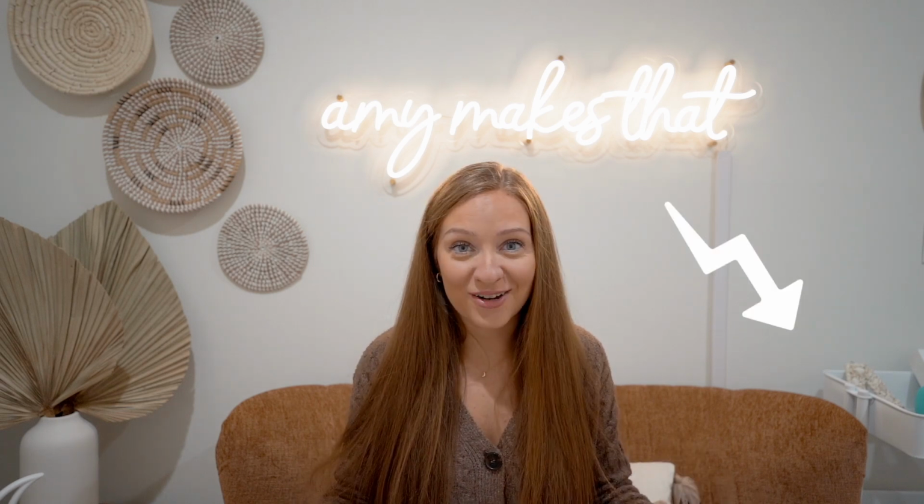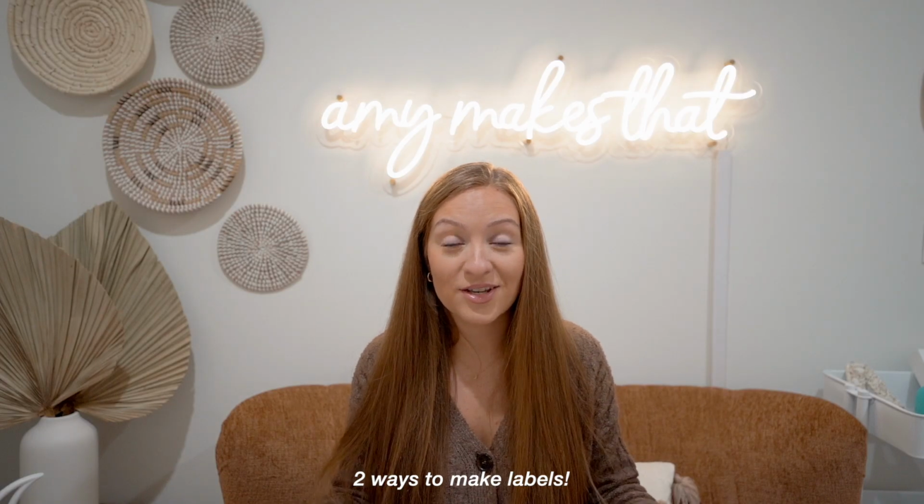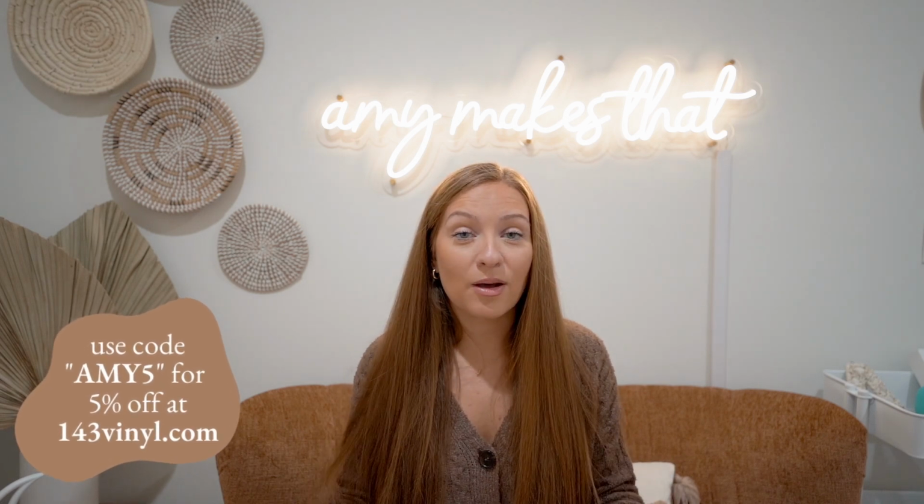Now let's get into the first product that you should sell with your Cricut that will make you so much money. And I say that because this product is a low-cost item. Remember tip number 1. And it is also a product that is in demand, and it is labels. The great thing about making labels with your Cricut is that you can make them 2 different ways. You can either make vinyl labels with adhesive permanent vinyl or removable vinyl, or you can make them as print then cut projects as stickers.